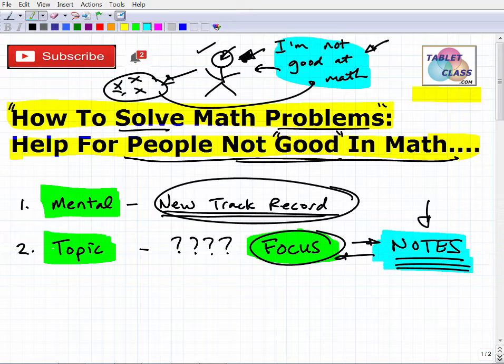I'm a big stickler, a big believer in note taking, because it's almost impossible to fail a math class if you have outstanding notes. So the better your notes are, the more energy and effort you put into creating detailed notes that you understand, and you write down everything with the teacher, you're going to know what's going on, and you're going to know what topic you're studying. You're going to narrow it down so you can have your bearings.